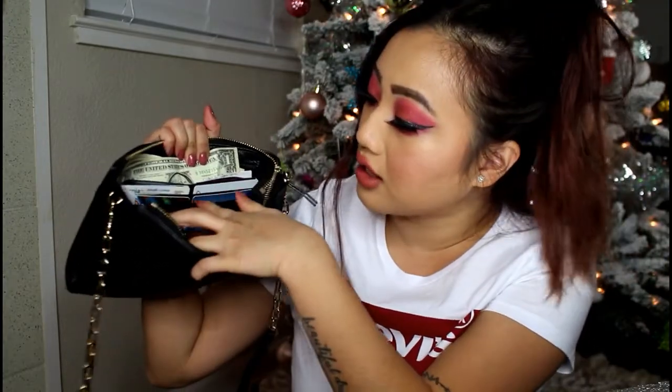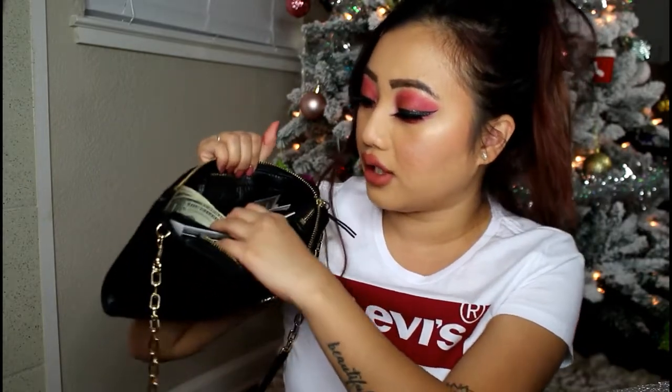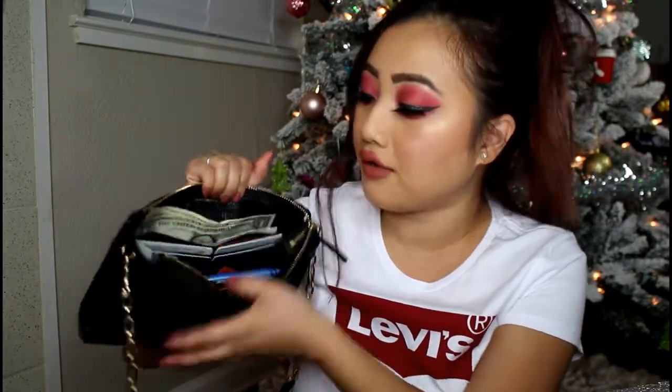We have some cash in here, which is not that much. I'm not a baller, you guys. I don't know if you can see, but it has like 4 slots in here. I think that's really unique, because I don't really have to carry a wallet. Sometimes a wallet is just so heavy, and it makes your purse so much heavier. So you just put your important cards in these slots, and then they have another slot right here where you could put the cash and stuff. Of course I've got just $3 in cash. You guys, who carries cash nowadays?